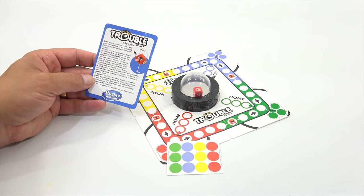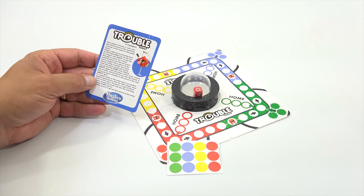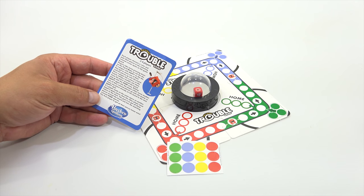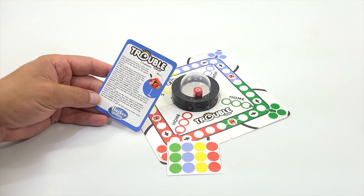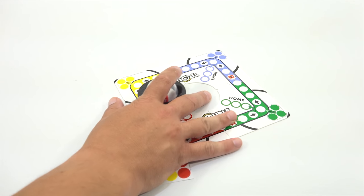Rolling happy again lets the player either move another one of their color pieces up onto the board or move any piece already on the board to the next happy spot. If a player lands on the same space as another player's game piece, then the other player must return to the start. The goal is to get all three pieces around the board and into the matching colored home spaces. The first player to get all their pieces home wins. I like that one. I just like the overall size of that one.